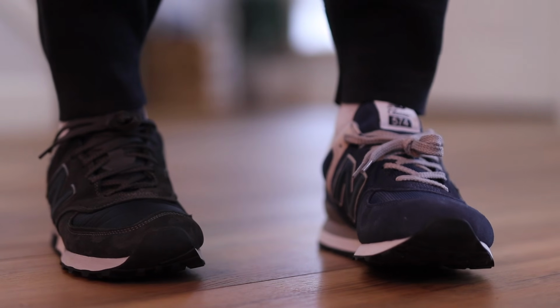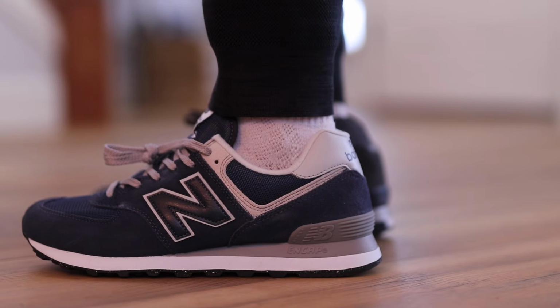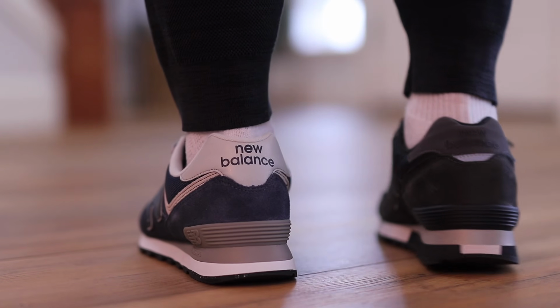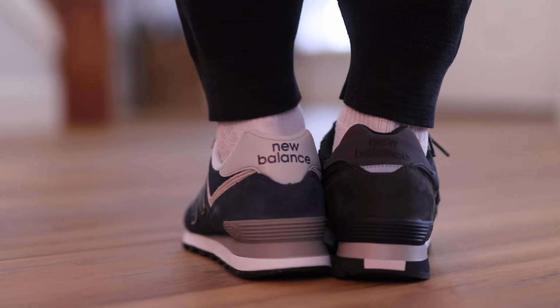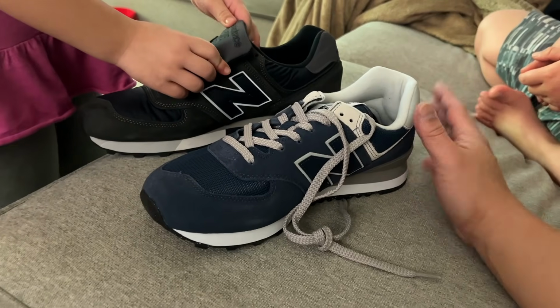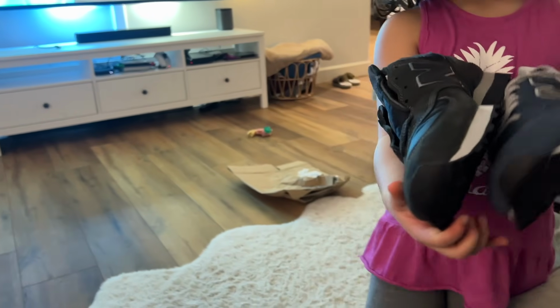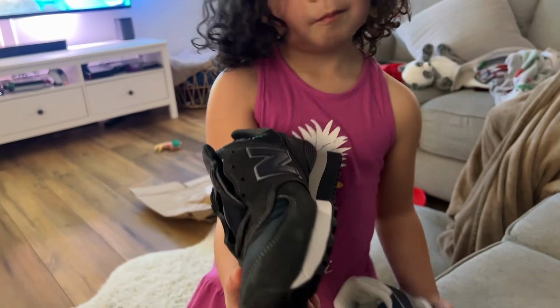Now, as a side-by-side, as you guys can see, they both look pretty good. Honestly, though, you could definitely tell the most expensive version in hand. And actually, I had my wife and my kids do a little side-by-side test, and I just wanted to see if they could tell which is the most expensive pair. Just by looking at it, which is the most expensive one? Which one do you think? Harrison said black. Which one do you think? You guys are both right.